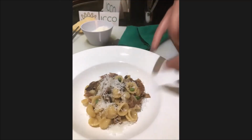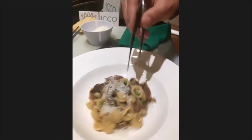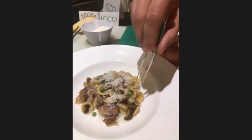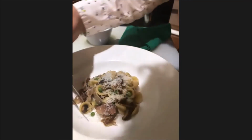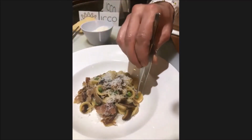We throw a little bit of extra Parmigiano on top, and not too heavy because you kind of want it to melt so that you can see. And see again how that happens? Pea inside the orecchiette, pea inside there, pea inside there. I love it when that happens. Sometimes if I have time, I'll even take the rogue pea that's way over here and I'll just make sure it goes inside.